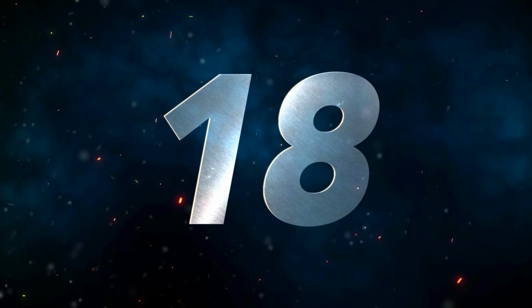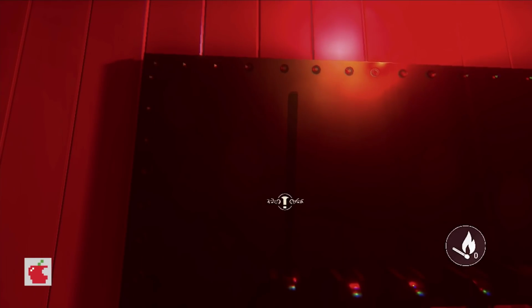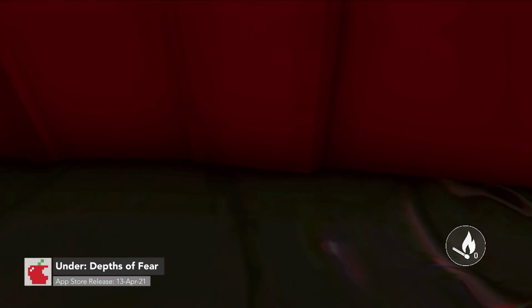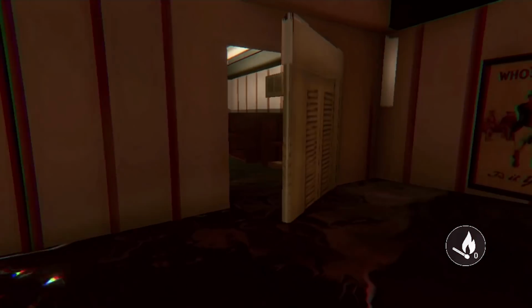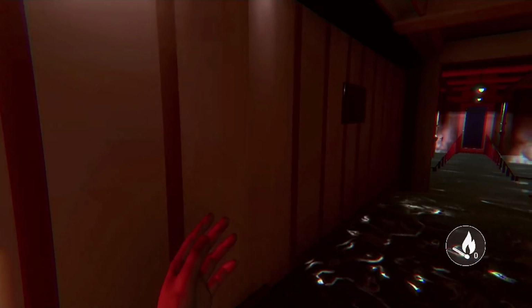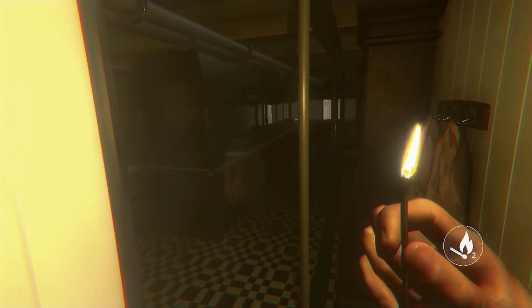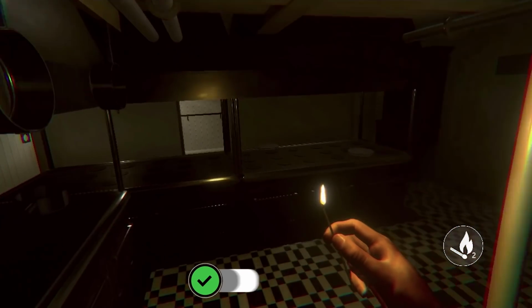Number 18, we have Under Depths of Fear. I love this horror game. Sure, it has its problems with slightly awkward movement and unclear direction on what to do, but I love its premise. You follow World War II veteran Alexander as he tries to escape a haunted ocean liner, all while it's flooding and full of dangerous monsters hunting you. Under Depths of Fear costs $5.99. It is supported on devices running iOS 11 or later.